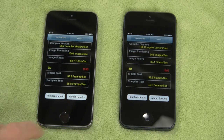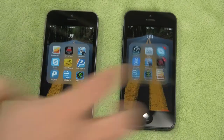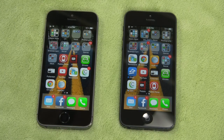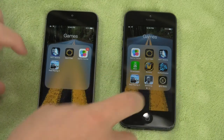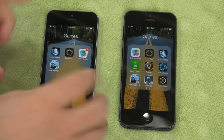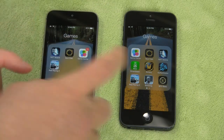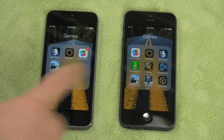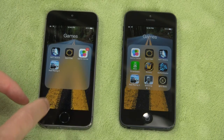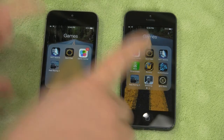So enough with the numbers. Let's try some real life tests. Let's actually go out and launch a game and see what happens. I've got Real Racing 3 on here. And let's see how these fare when it comes to launching. Remember, this one has faster reading memory than this one, and I think that's where we saw the speed improvement. I have a feeling we're going to see this one boot up a little bit faster than this one, based on the fact that this one reads off RAM and loads RAM a lot faster than the 5. So let's go ahead and launch Real Racing.